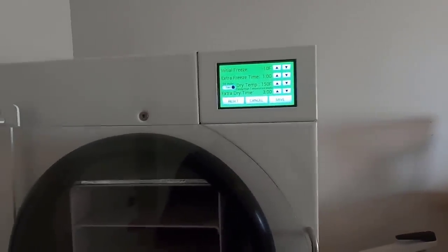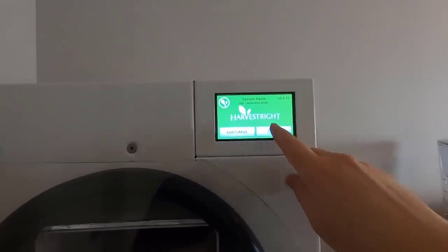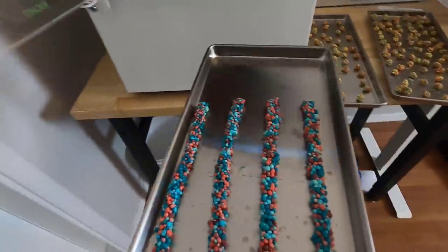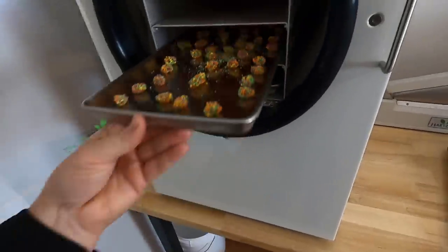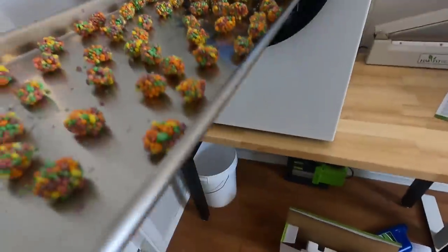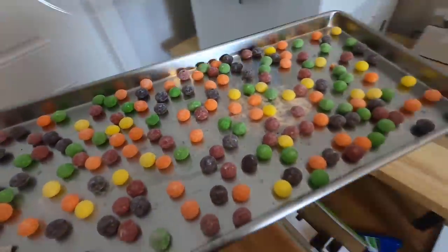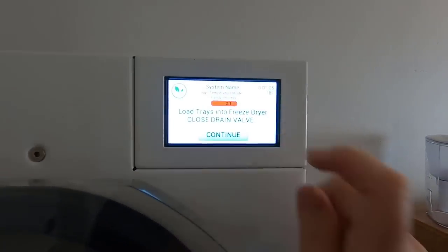And then push save. And then we're gonna push start. And because it's already cold, so we got one set of Nerd ropes, 2 Nerd clusters, 1 tray of sour Skittles. There we go. All the way. Okay, we gotta close the drain valve. And now we can turn the candy mode on.